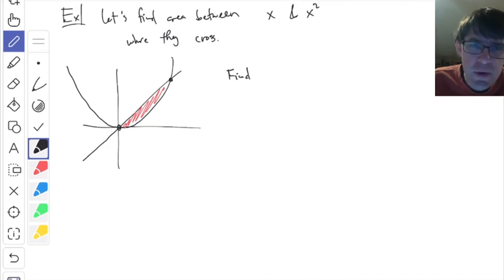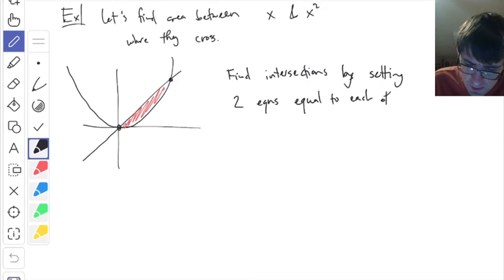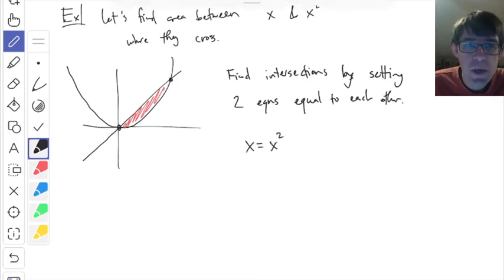In this example, you can just kind of guess it, but in a more complicated example, we would find the intersections by setting the two equations equal to each other, right? That's how you find where two graphs of two functions meet. Setting the two equations equal to each other. So in this example, we get x equal x squared, and then we have to solve this for x.